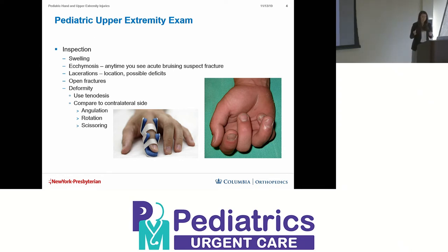And that way you'll notice a lot of scissoring as they come into wrist extension and the fingers flex. You'll notice the fingers will scissor over each other. You can see some rotational discrepancies when you extend. So you want to look at the nails, and if the nails don't line up all the way across, you're going to be worried about a more rotational injury. And those are things that are not going to correct with growth, so they need to come in and be seen and possibly pinned or fixed.